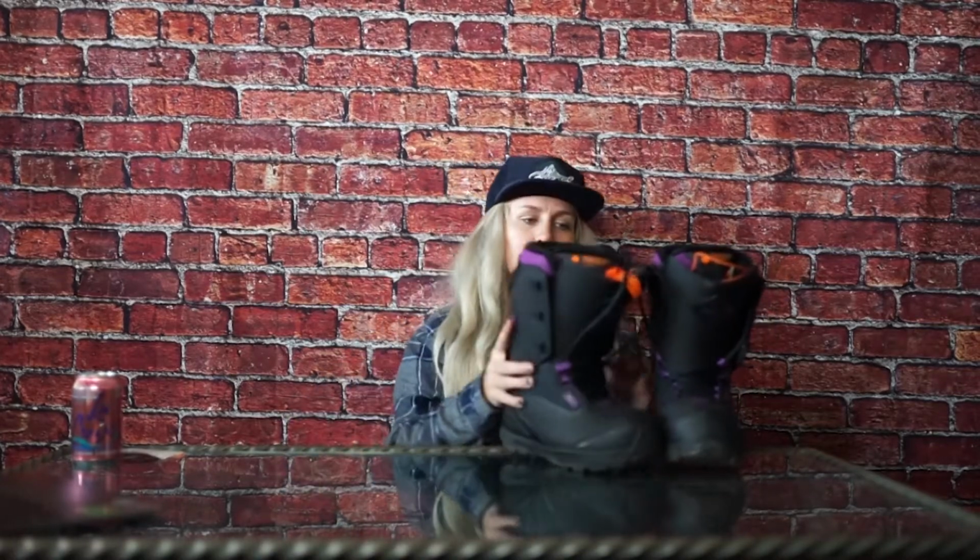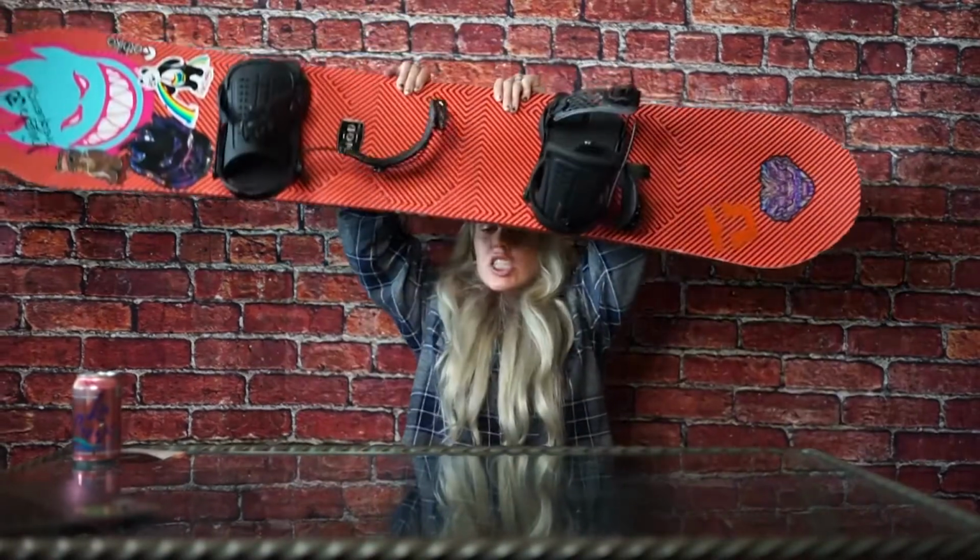These are the best snowboard boots I have ever owned. I highly recommend them. For the star of the show, I have a pair of Union Trilogy bindings on a mod series board from what I would assume to be the mid-2000s. I haven't been able to find this exact board on any websites, but my fiance gave it to me a couple of years ago. And it has been the best board I've ever ridden.